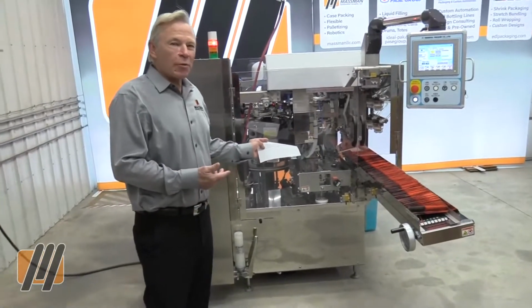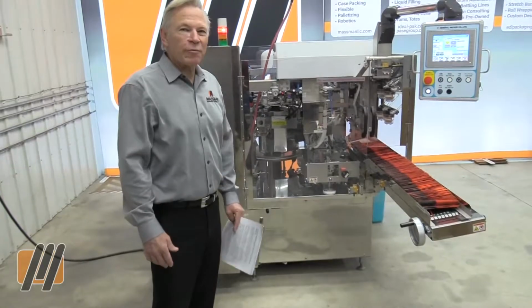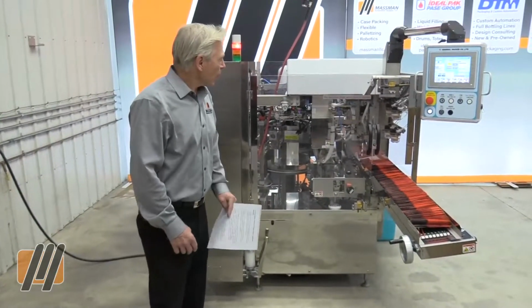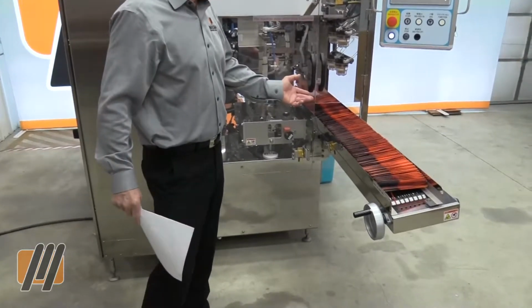This is General Packers M3000 machine. It has a lot of unique features. It's a very high efficient machine and very high quality. First of all, I'll go over this and then we'll run it afterwards.